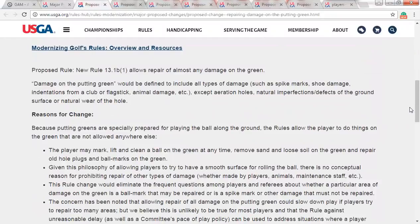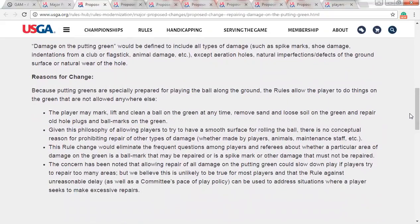So damage on the putting green would be defined to include all types of damage such as spike marks, shoe damage, indentations from a club or flagstick, animal damage, etc. Except aeration holes, natural imperfections, defects of the ground surface or natural wear of the hole. Because putting greens are especially prepared for playing the ball along the ground, the rules allow the player to do things on the green that are not allowed anywhere else. The player may mark, lift, and clean a ball on the green at any time, remove sand and loose soil on the green, and repair old hole plugs and ball marks in the green. Given this philosophy of allowing players to try to have a smooth surface to roll the ball, there is no conceptual reason for prohibiting repair of other types of damage, whether made by players, animals, maintenance staff, etc.